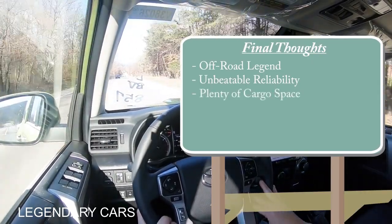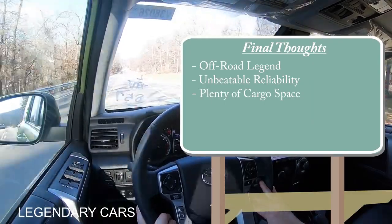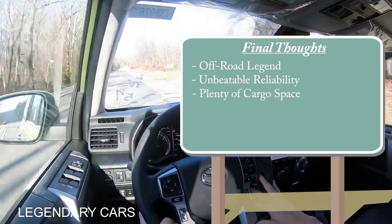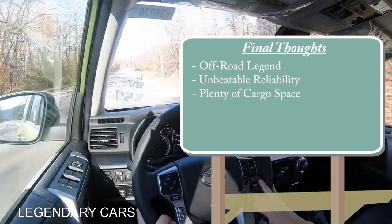Plenty of cargo space as well. I know the Telluride comes in at 88 cubic feet. Highlander, I think, is like 87. Pilot is 84 cubic feet. So really more space than all of its competition, and more off-road capable and more reliable as well. So I just wanted to say that.